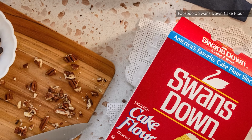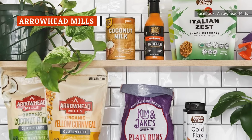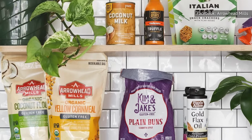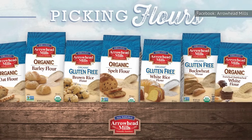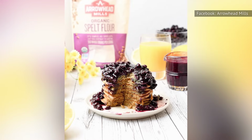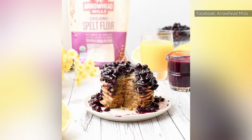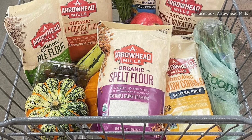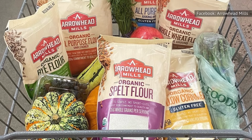An organic brand well known for its non-GMO ingredients, Arrowhead Mills offers lots of whole grain flours, including gluten-free alternatives for bakers with allergies. All their flours are unbleached, and in addition to white all-purpose, spelt, and whole wheat flours, they offer flours made from everything from oats to coconuts. Arrowhead Mills works to make flour buyers feel good about purchasing.